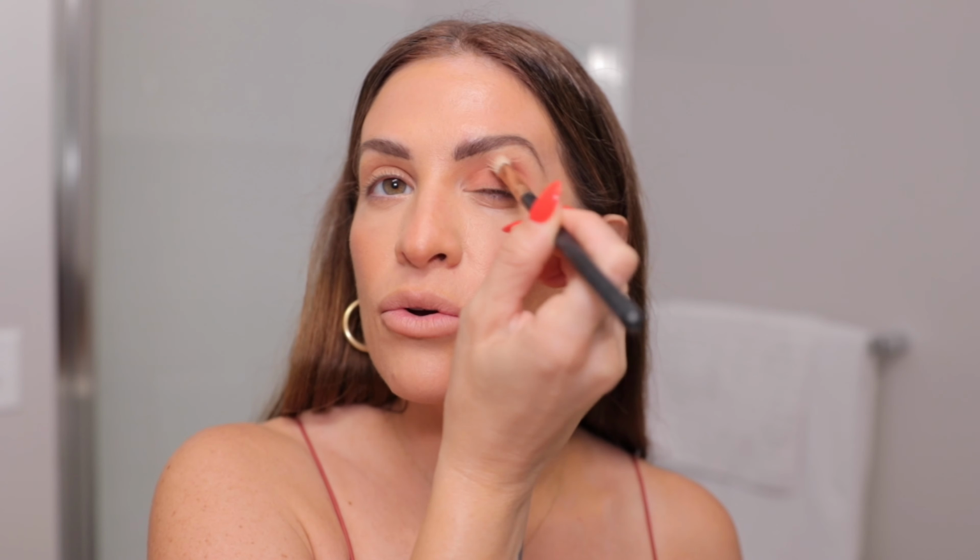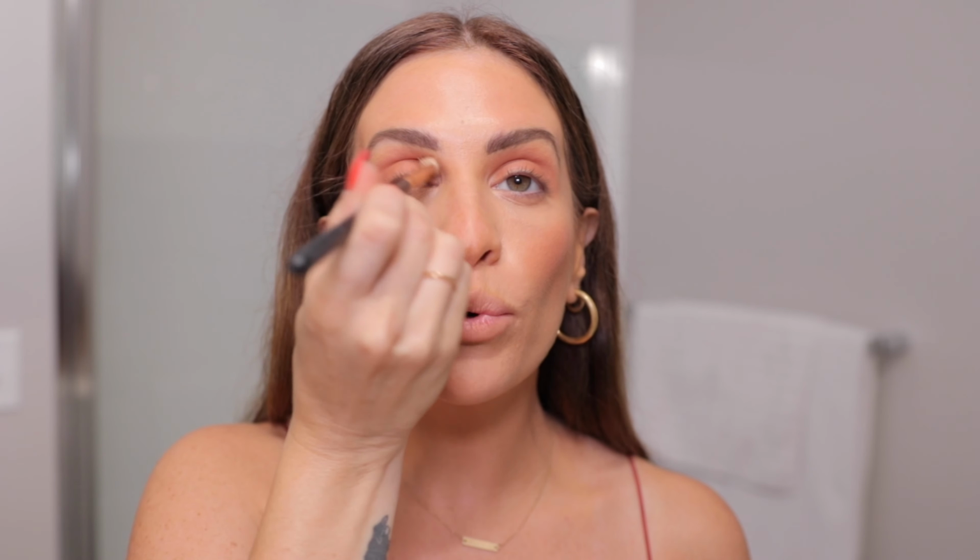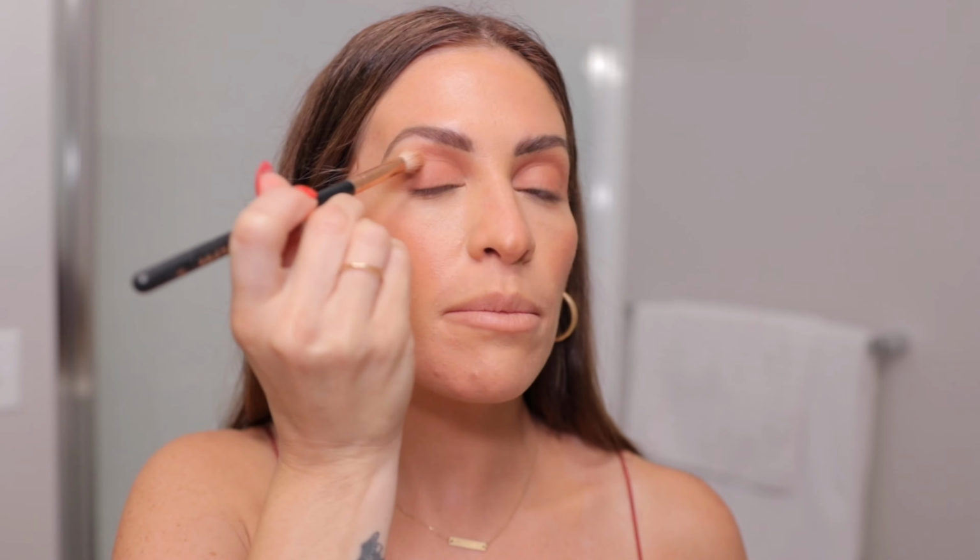And because this is really what I do every day for my eyeshadow, I'm just grabbing a little bit of my bronzer and I'm just applying this into the crease and all over the lid. I have been able to do my full face in under 5 minutes. I don't really have a lot of time to play with my makeup, so this is the quickest, easiest, foolproof way. And I'm just blending it out.